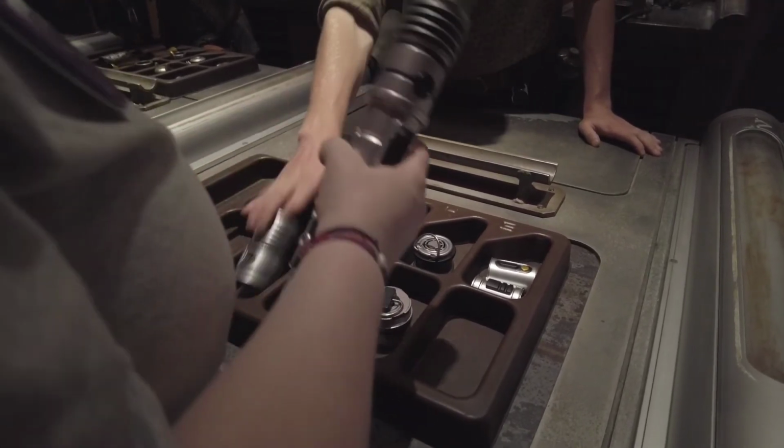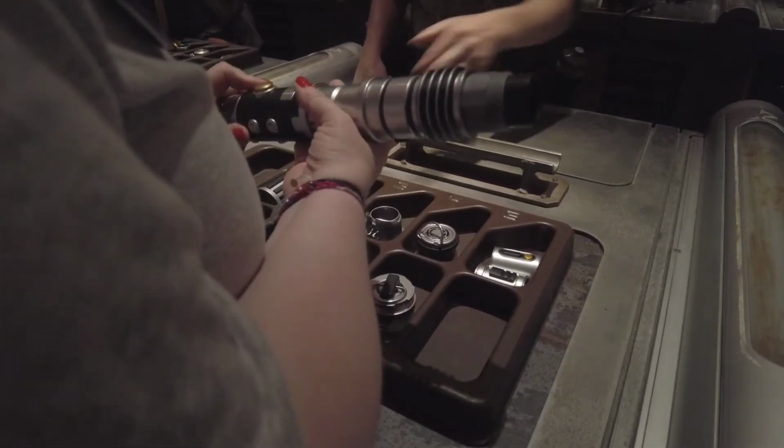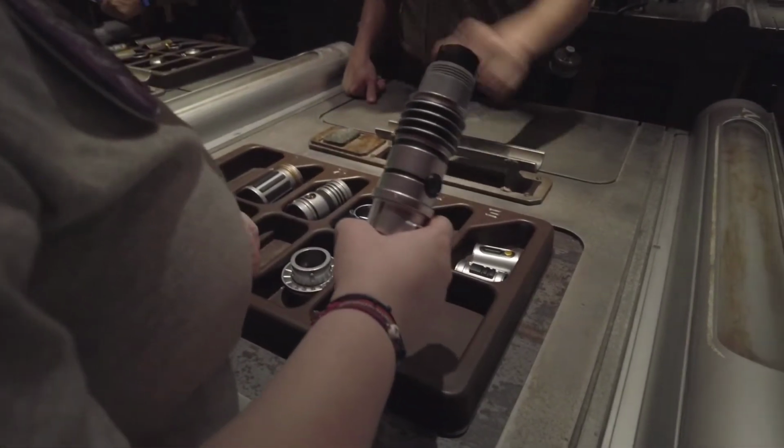How do you feel? I like it a lot. Awesome. Why did you choose this stuff? So you're going to choose one of the two of them. It's going to screw right to the top.